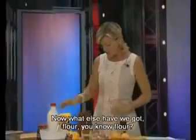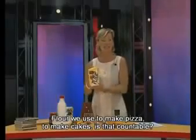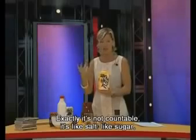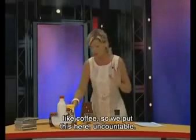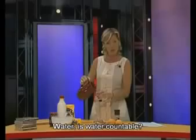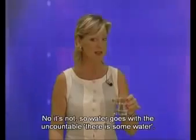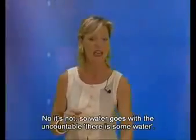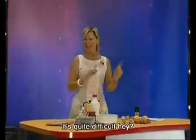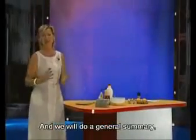So there is some butter, we put it here. Good. Now, what else have we got? Flour. You know, flour we use to make pizza, to make cakes. Is that countable? Exactly, it's not countable. It's like salt, like sugar, like coffee. So we put this here, uncountable. And the last thing, this. What's this? Water. Is water countable? No, it's not. So water goes with the uncountable. There is some water. It's quite difficult, hey? Let's look at the screen to see that written, all right? And we will do a general summary.